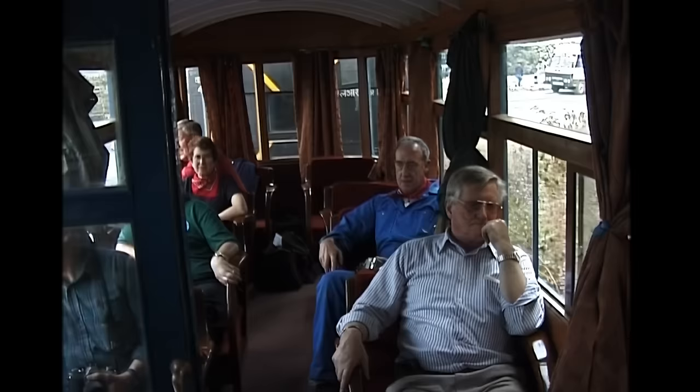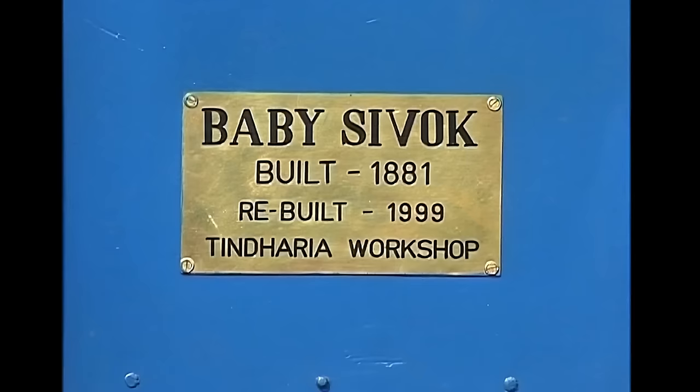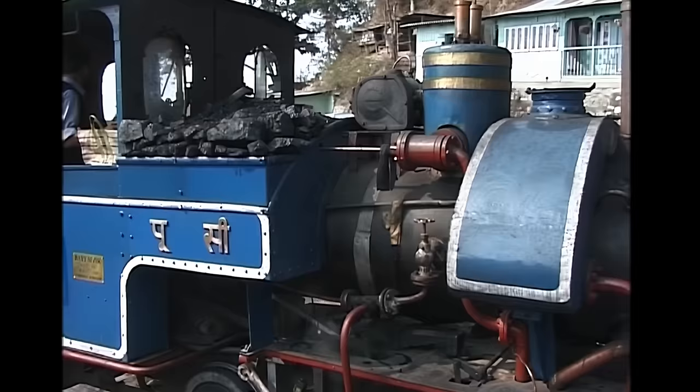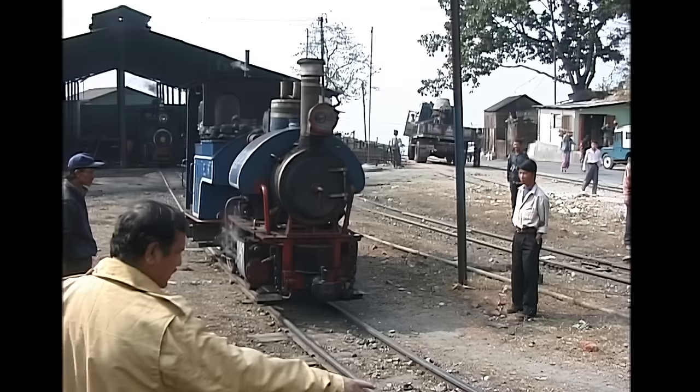Society members had the pleasure of riding in it during their visit to Darjeeling in March 2000. They witnessed the first public appearance of newly restored Baby Sivok, an event that clearly defined steam's changing role. This little-known engine had been acquired by the Darjeeling's original owners for track repair work and shunting in 1911. She had spent her last 40 years on display at Siliguri Junction.